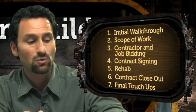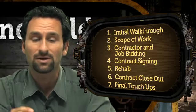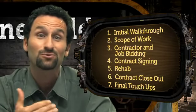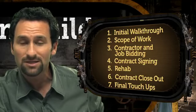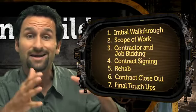So you do your initial walkthrough. You create your comp package with the deal analyzer, with comparables of what the deal's worth, and a property repair estimate sheet, showing how much rehab it needs. You do your contract, and you do your scope of work as well. Second stage, you can even do your contractor and job bidding, meaning find actual contractors.